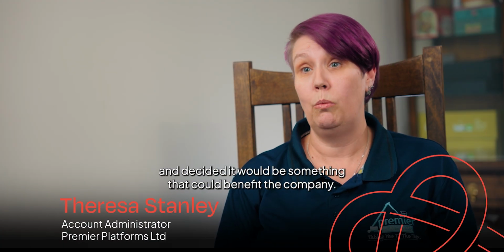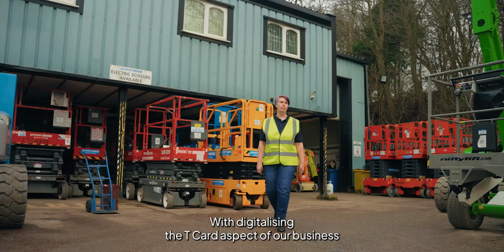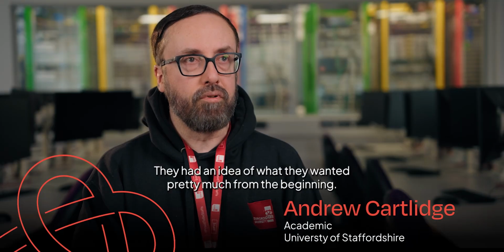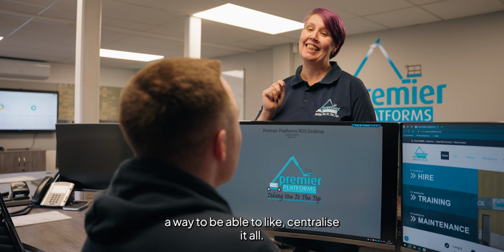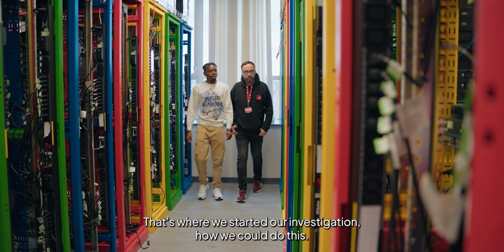It was discussed at management level and decided it would be something that could benefit the company with digitalising the T-card aspect of our business. They had an idea of what they wanted pretty much from the beginning. They had 3 depots and the 3 depots all had this T-card system and they just wanted a way to be able to centralise it all. That's where we started our investigation, how we could do this.